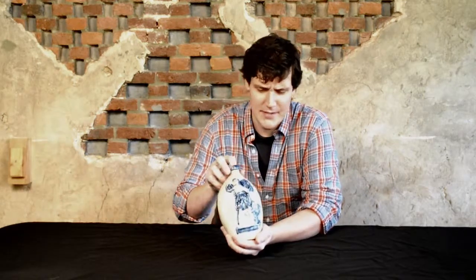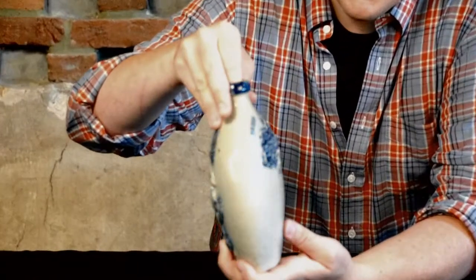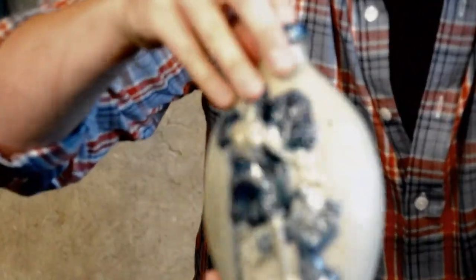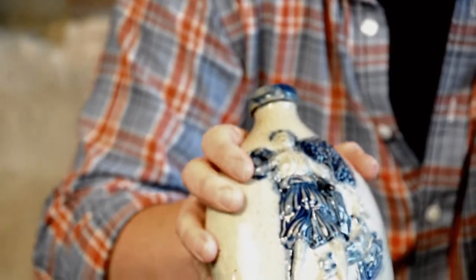I'm here with a gorgeous large-size stoneware flask. As you can see, it is just fired to perfection. I mean, just the gray and blue of this piece, the cobalt oxide reacting with the soft glazed stone body is just perfect. And now it has an applied classical figure on it.